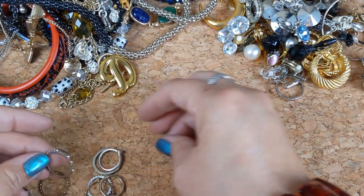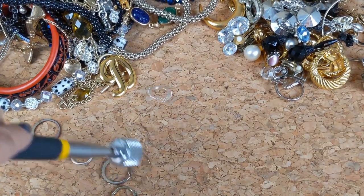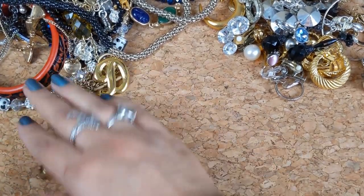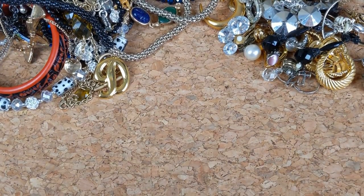All right, so these are all the rings. They all have wear on them, so no. Yeah, they all have wear on them, so those are all just going to go in craft. And I'll be right back. I'm going to match up the earrings.